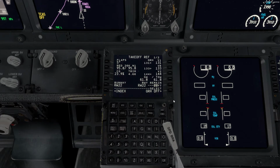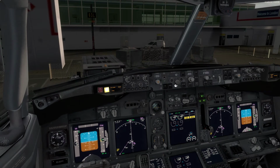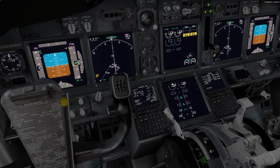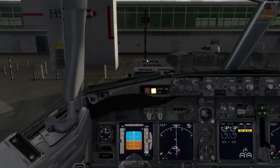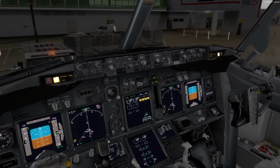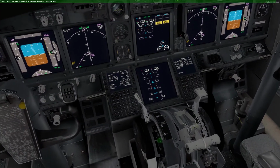There we go. The brand new V speeds. So the V2 of 144, along with the V1 of 131 and the VR of 133. I can't really put the flight number in there. It's 4 digits long, and that one's only 3 digits long, so that's a bit annoying.